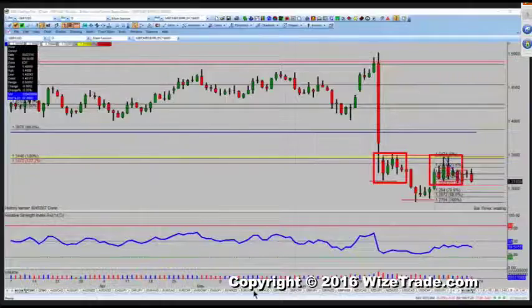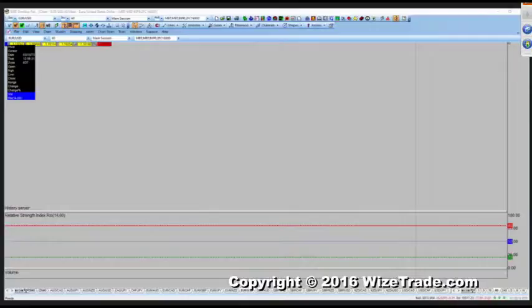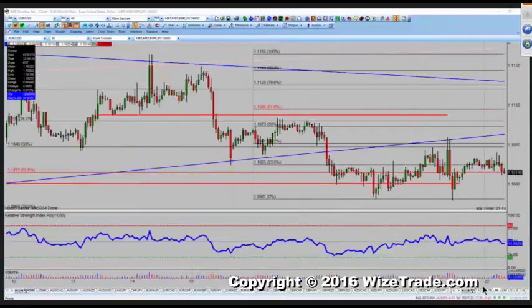Okay, so starting off with the euro dollar, the euro just has not been able to muster much. Even though the dollar index stopped at what I feel is key resistance, that has not allowed for a lot of a rally in the euro. But we did come off of the lows, and I still feel that we're trapped here.